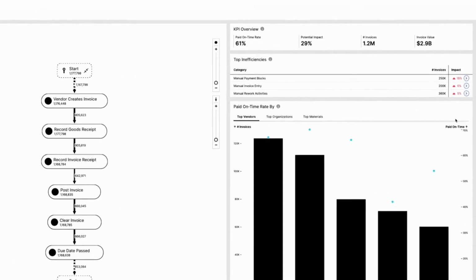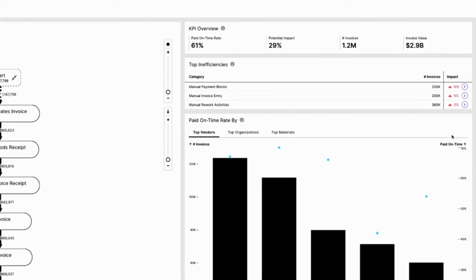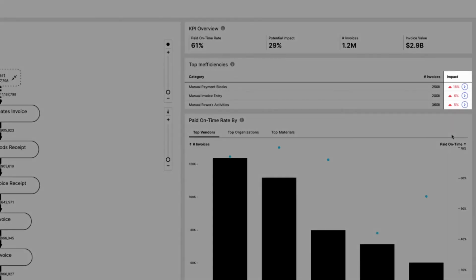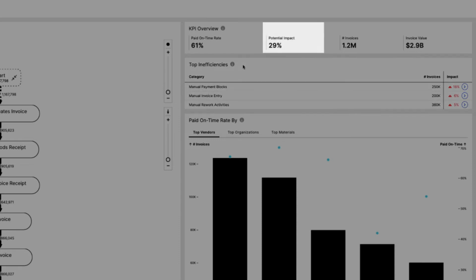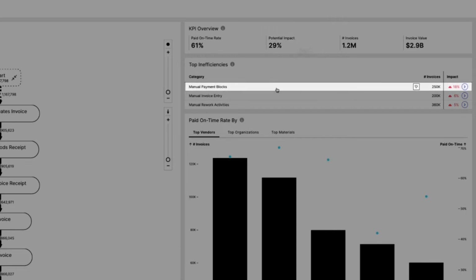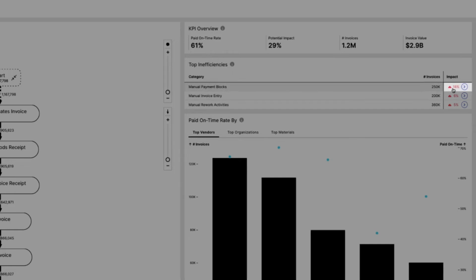Celonis untangles this complexity by diagnosing the who, what, where, when, and why of these process deviations and automatically prioritizes them by impact in real time. Celonis identifies 3 inefficiencies driving a low paid on-time rate by analyzing millions of data points sitting in the company's source system. By eliminating these inefficiencies, Anna can improve the paid on-time rate by 29%. The top inefficiency is manual payment blocks, occurring 250,000 times and reducing our paid on-time rate by 18%.